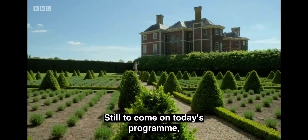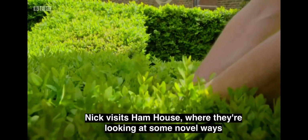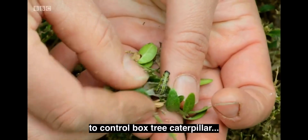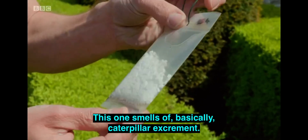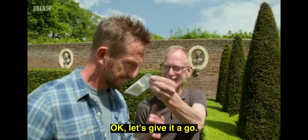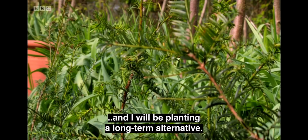Still to come on today's programme. Nick visits Ham House, where they're looking at some novel ways to control box tree caterpillar. This one smells of basically caterpillar excrement. Fancy a sniff? OK, let's give it a go. And I will be planting a long-term alternative.